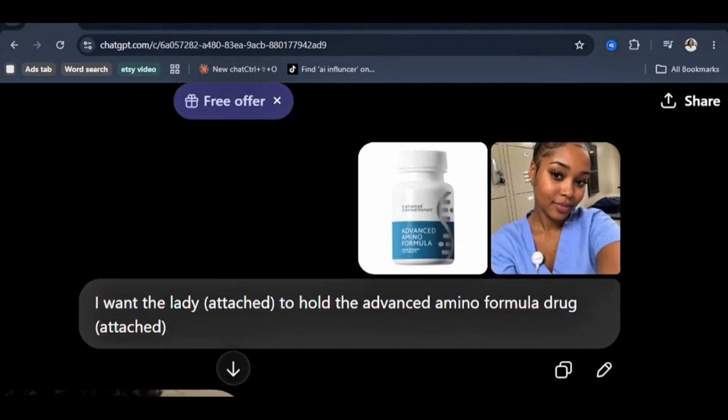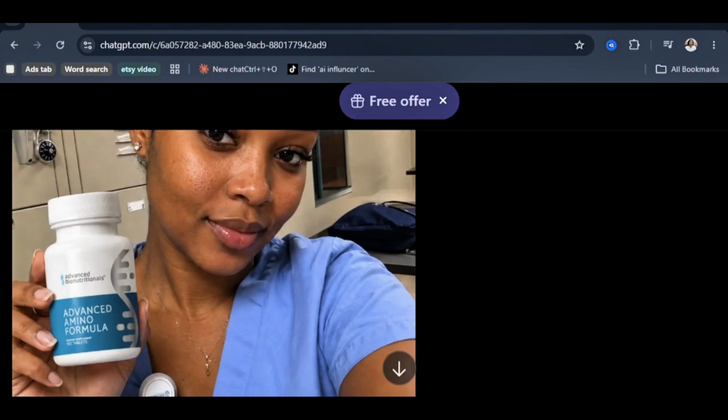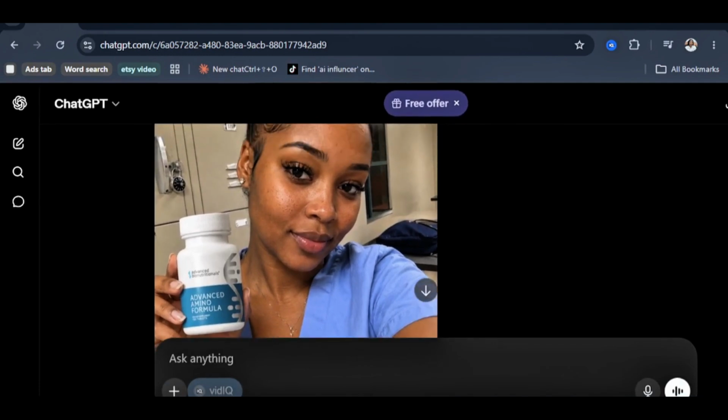Now, once that is saved, I'm heading again into ChatGPT. Here, I created a new chat. I attached the product here, as well as the image that I already downloaded from what ChatGPT gave earlier. And I'm saying I want the lady attached to hold the advanced amino formula attached. And here we have this same lady, but this time she's holding the product, which is super good, super clean, no distortion, looks 100% real.